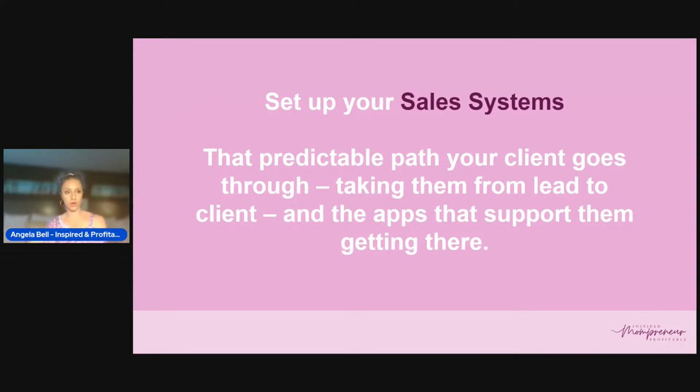So we're now talking to our BFF clients. We're building that relationship, or our potential clients. We're building the relationship. We can see that we would work well together. We've invited them to work with us. Now we don't want them to get into our world and have everything fall apart because we are now overwhelmed with doing everything on demand, right?